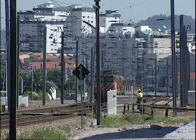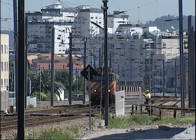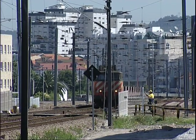Finally, numbers 2506 and 2568 leave the town with a set of empties at just after 10 AM on Tuesday 10th of July 2007.